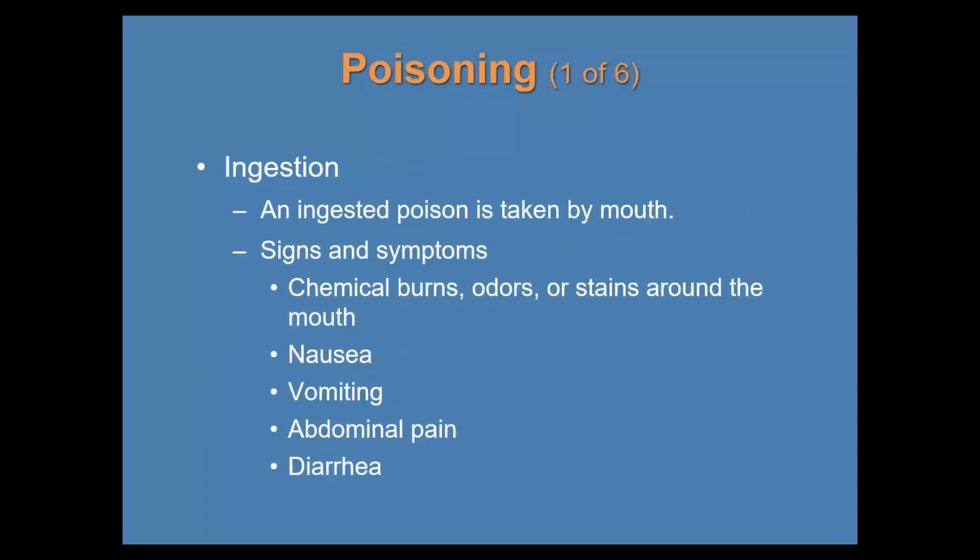Poisoning by ingestion, again, ingested poison is taken by mouth. And again, like we talked about the other night with adults, it could be chemicals, could be anything like that. So you may have chemical burns, odors, stains around the mouth where they turned up a bleach bottle, or the degreaser bottle, or whatever it might be, right?